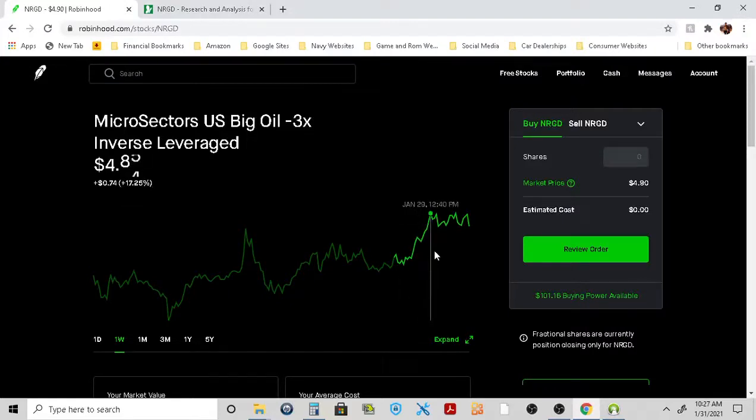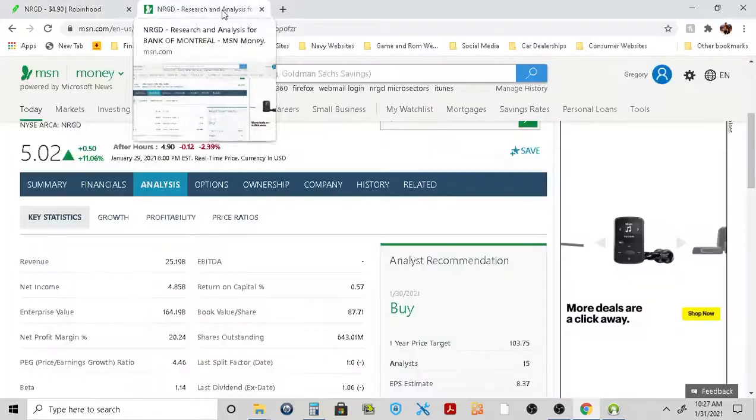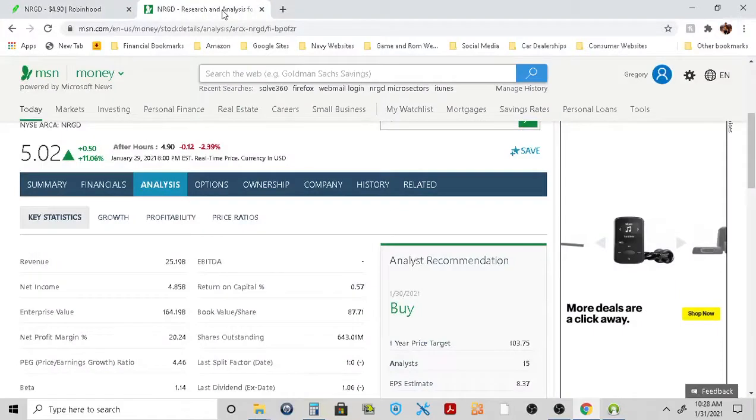The 29th is when the market pretty much stopped. The 30th, 31st is today, whatever. But when the market starts back up, it's going to be February, right? So what do the analysts say? We're going to go over here to a different tab, and we're going to look at MSN Money, right?